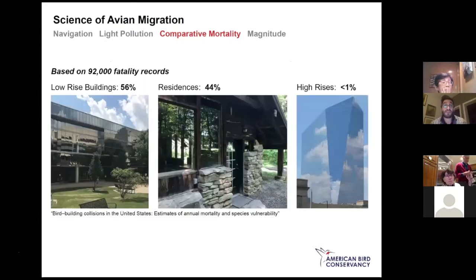And how that shakes out across different types of buildings is really interesting and valuable information in terms of understanding what types of buildings might be more prone to bird collisions. This was a study out of the Smithsonian that looked at 92,000 fatality records of birds. And this is how it shakes out. 56% of those collisions happened on low-rise buildings. So these are your typical office buildings or university buildings that are, I don't know, in the 1 to 5 story range, often made out of very reflective materials. Lots of glass, lots of windows, lots of vegetation that the birds are attracted to.